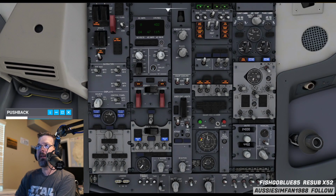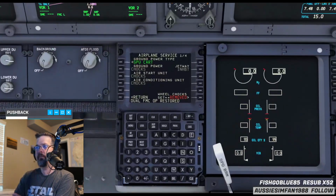Oh, you know what? Well, that's just showing voltage. I would have thought that would have kicked in, but maybe not. My yaw damper kicked off. Okay, good to know.